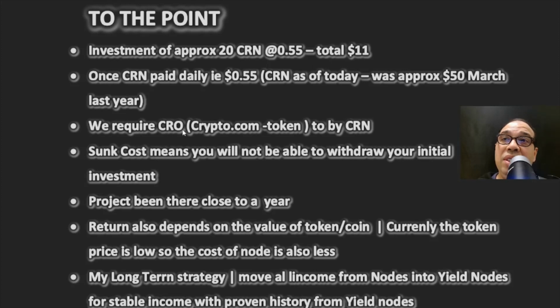But we require CRO, the crypto.com token, to buy CRN. Currently CRO is around 19 cents. So we need enough CRO to convert to CRN and then buy those tokens to create the node. This is an important point: it's a sunk cost, which means whatever you're staking now to create that node is money you're never going to get back. In this scenario it is $11.